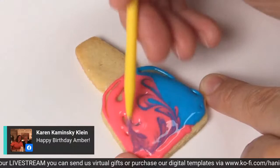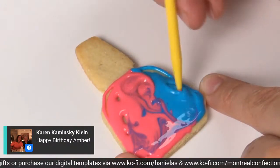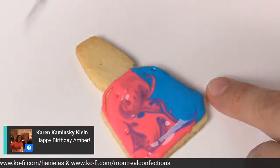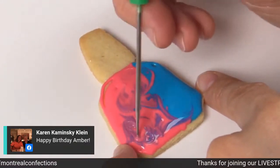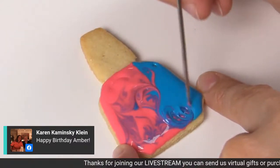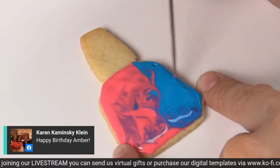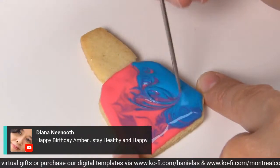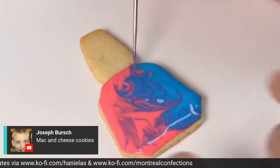There's a question here. Somebody was saying that they don't get meringue powder in Pakistan. You can use egg whites if you cannot access these things. The original royal icing was made with just egg whites. So I'm sure that there's chickens in your neck of the woods. Exactly. You can use egg whites. I have a recipe with the egg whites on my blog also. That's how I started. I started using egg whites first, and then I switched to meringue powder.